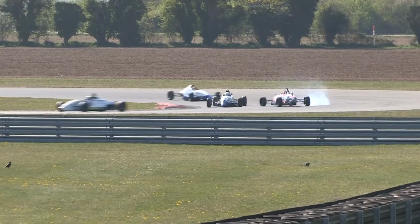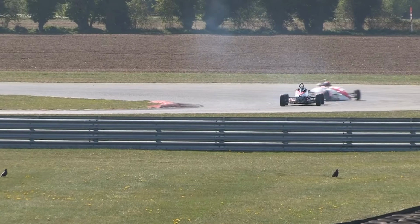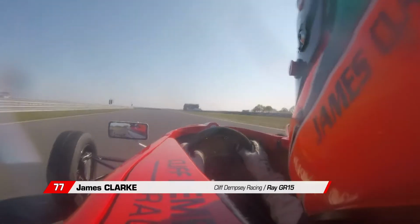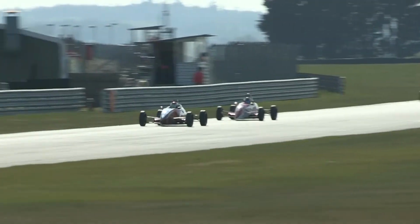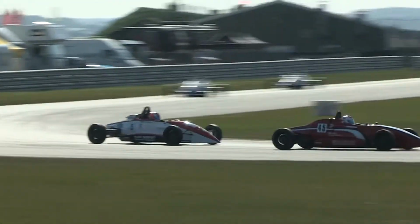Whoops, contact, and I think that was Brendan Lee tagging the rear of Jonathan Brown as James Clark takes the long way around the hairpin, round his teammate, who's stationary, facing the wrong way at the hairpin. That's the last place he wants to be. This is the view of James Clark. That little speck in front is the men in 4th and 5th position. He's got an awful lot of work to do to try and catch back up to them after their mistake.